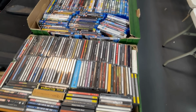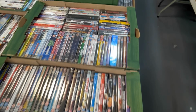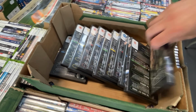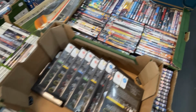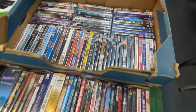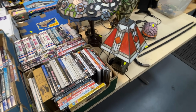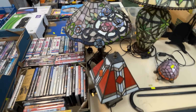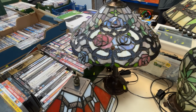As you go through the CDs, then come on to the box of Blu-rays. More DVDs down here, and then there's more DVDs. What's this lot here? All the Stargate DVDs and things, and then there's more DVDs there and there and there. Then this is going to get one or two people excited this week. These fantastic Tiffany effect lamps. As you look there, that one there was sort of the mushroom style shade.